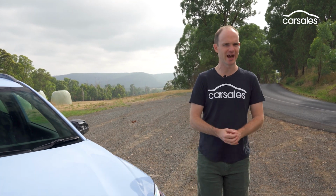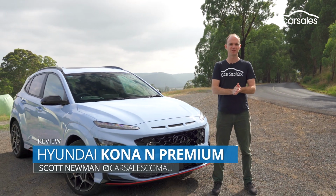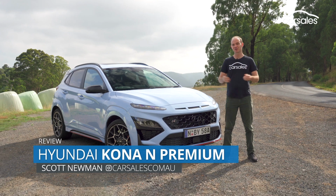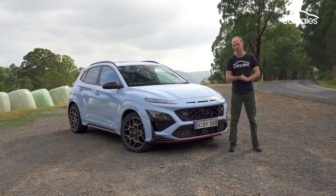To date, Hyundai's Go Fast N offerings have been largely limited to hatchbacks, whereas now it's expanding, literally, with the Kona N SUV. Essentially, it wraps the mechanicals of the updated i30N in a taller body. But is that such a good idea?